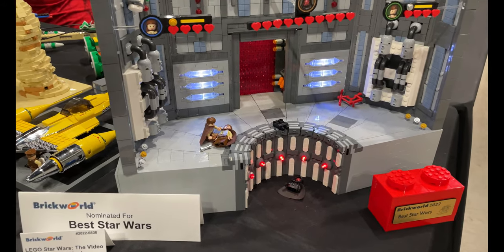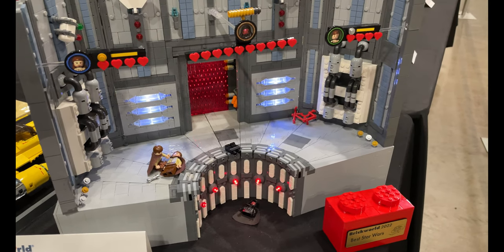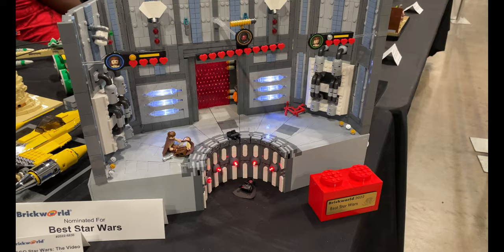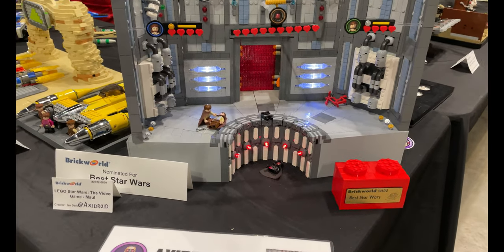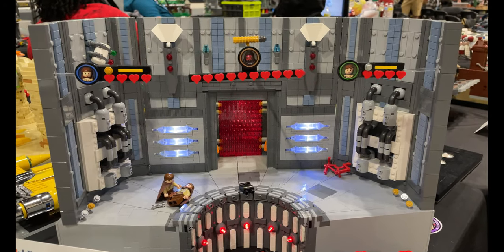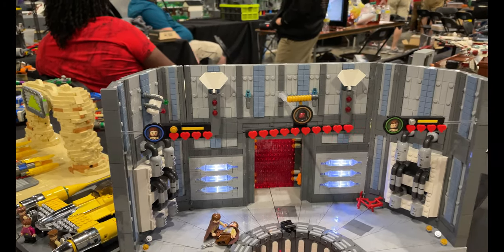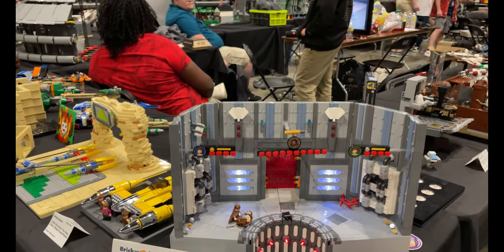Obi-Wan and Qui-Gon versus Maul. We got Maul cut in half there. The lights on this one look sweet. I think this was a bit of a secret project that Axie was working on. And it is so cool that you frame it in a specific way and you got the hearts above there. And that is so fun. Love that a lot.